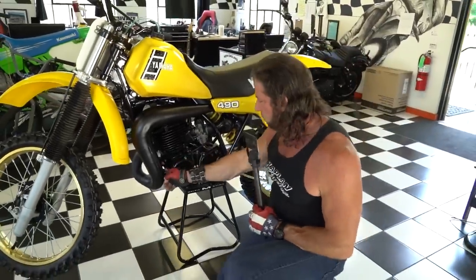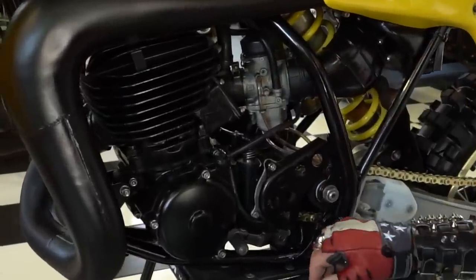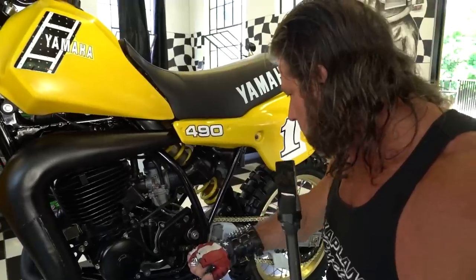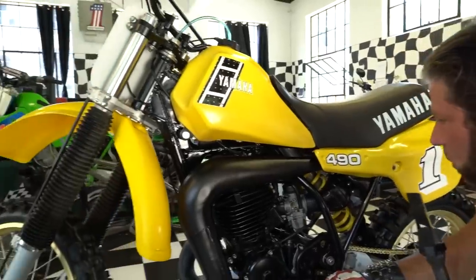Look at the engine mount bolts, brand new. Look at the bolts for the ignition cover, brand new. Again, brand new engine case. Everything's sorted out perfectly. The guy actually, when he built this bike, he didn't cut any corners at all. So anything that wasn't perfect was replaced with something new, or better.